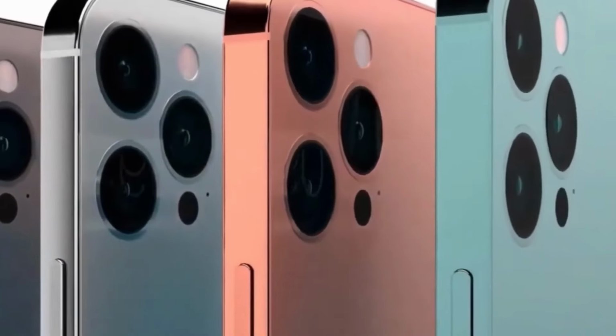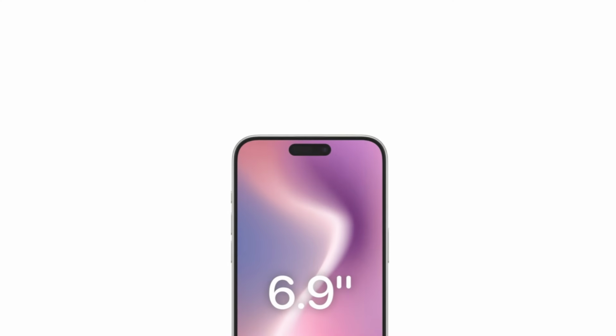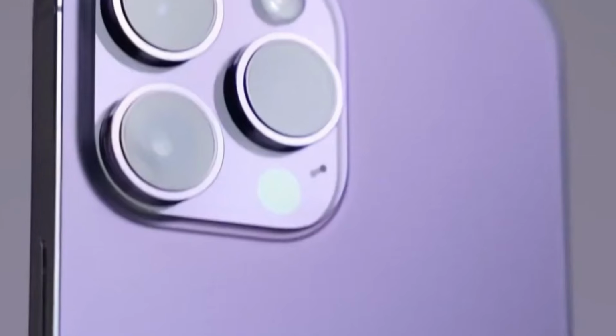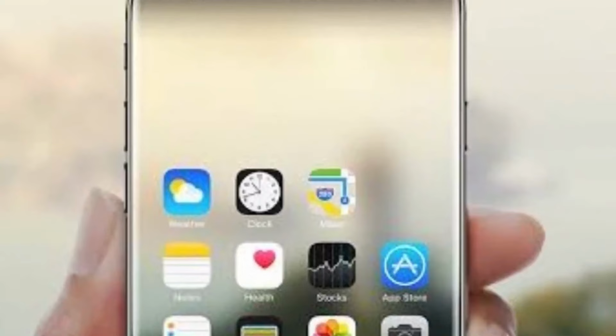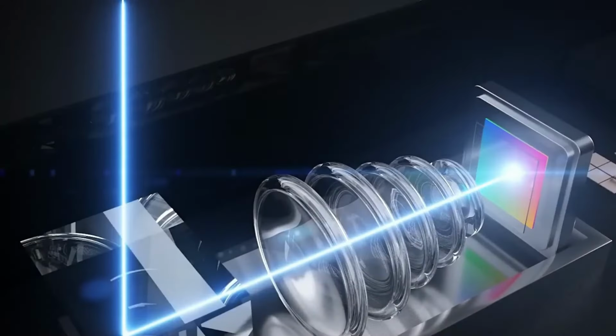And for those who want the ultimate iPhone experience, the iPhone 16 Ultra is here to impress with a massive 6.9-inch display. Yes, you heard that right, 6.9 inches. This also features the new 19.6 to 9 aspect ratio, making it sleek and tall, perfect for immersive content consumption and multitasking. But it doesn't stop there.